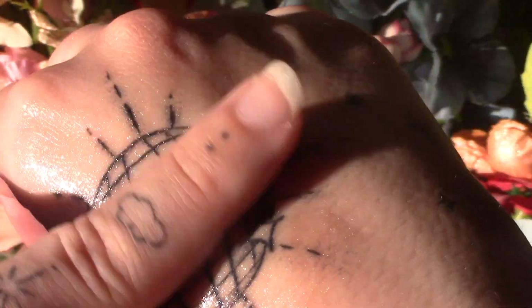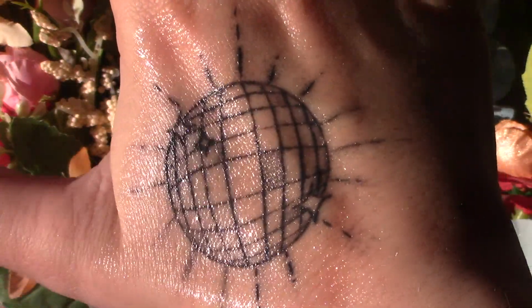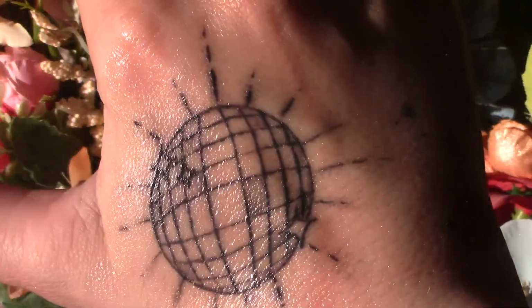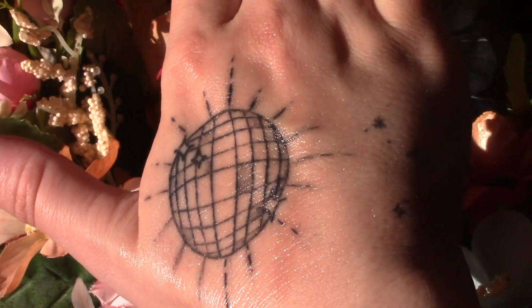And I had to put it on my disco ball, of course. My disco ball tattoo needed some nice shine and sparkle to it. It has a nice soft scent. I can't tell you what it smells like, but it smells nice and fresh and kind of floral. I loved it. Very beautiful.